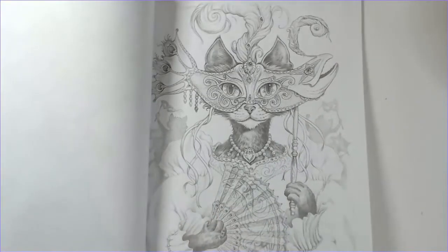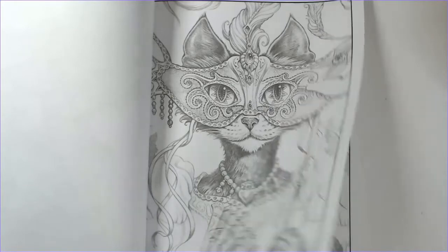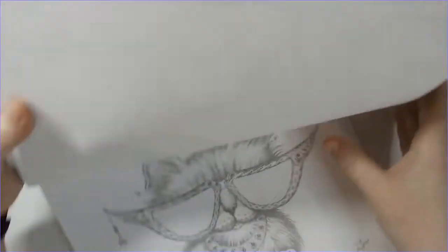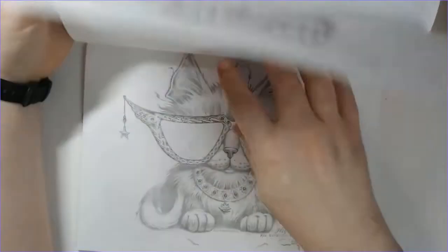Some of these might be more along the line of pencils or just very light colored markers. Like it could be a combo. I could use markers in certain areas and then use pencils in the others too.